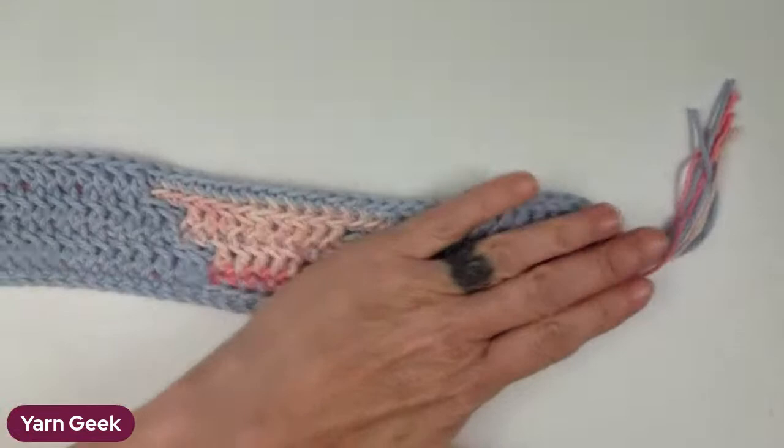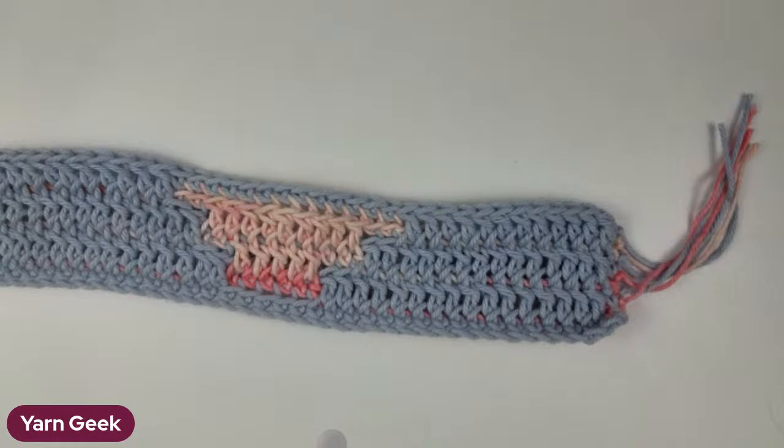What our heart is looking like now. Okay, let's get the pink. Let's get our color B.